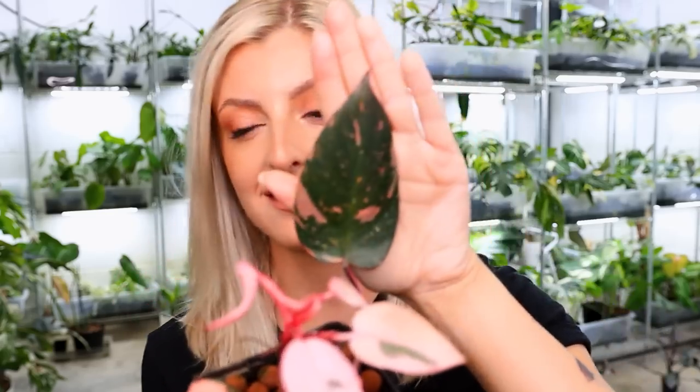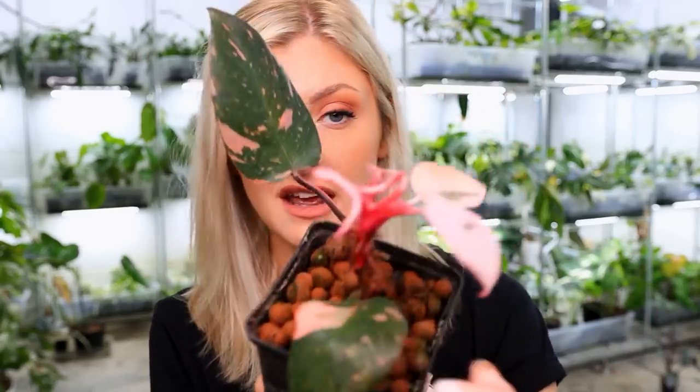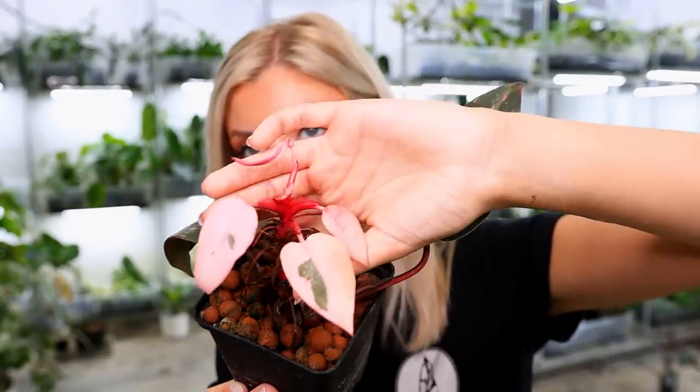So yeah, this is Philodendron Pink Princess, by the way. Is it pathetic? Yeah, 100%. It's done from a cutting. There's the original leaf. There's another leaf from it. And now there is a lot of pink in the Pink Princess. Very nice. However, we have the buckling problem.